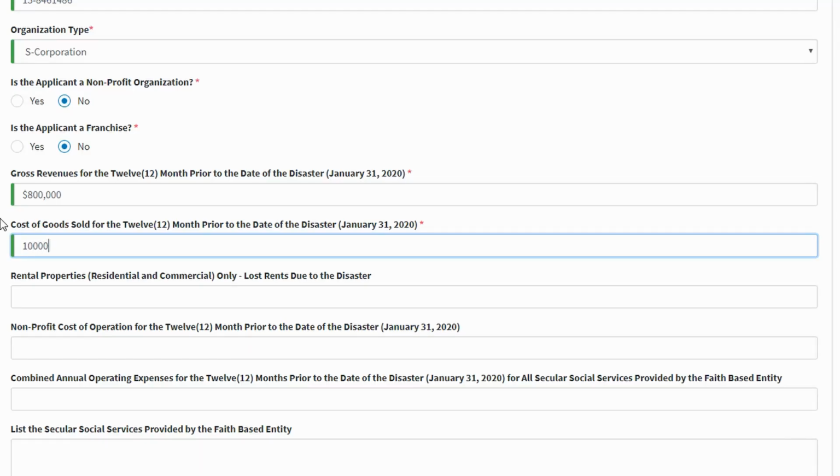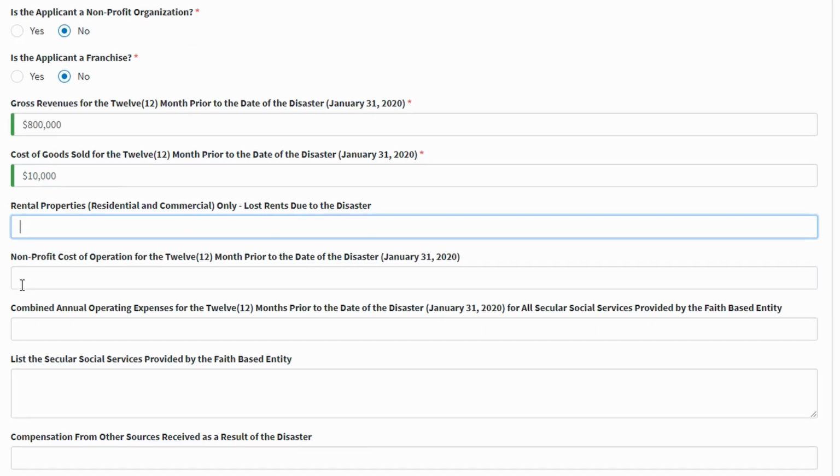Cost of goods sold. If you're a service business, your cost of goods sold are likely going to be pretty much nothing or very low, because what that means is like products that you paid for that you'll later sell. So that applies more for like stores. People who are buying things, marking them up and selling them for more. For a service, I mean, mine is probably under 10,000 for the year. Rental properties or loss of rent, let's just say $10,000 because I have a warehouse here. Don't put in things that don't exactly apply to you.